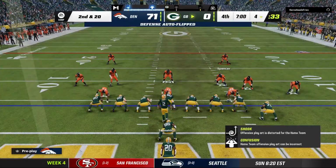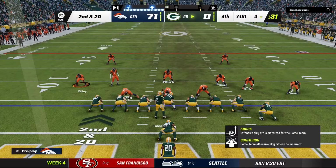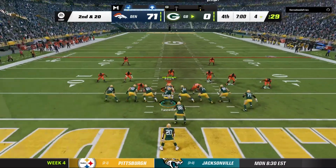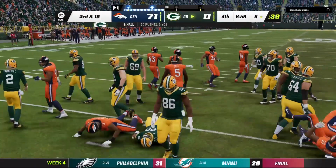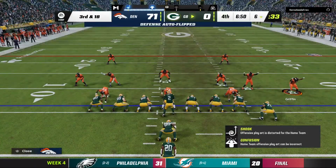Here we go. And the job becomes twice as difficult now after the sack. It's 2nd and 20. Paul on a give up the middle. And a short gain here as he gets it up only to about the 6.